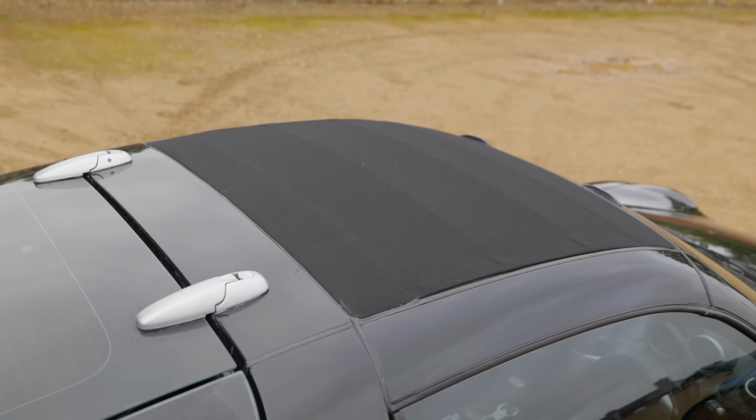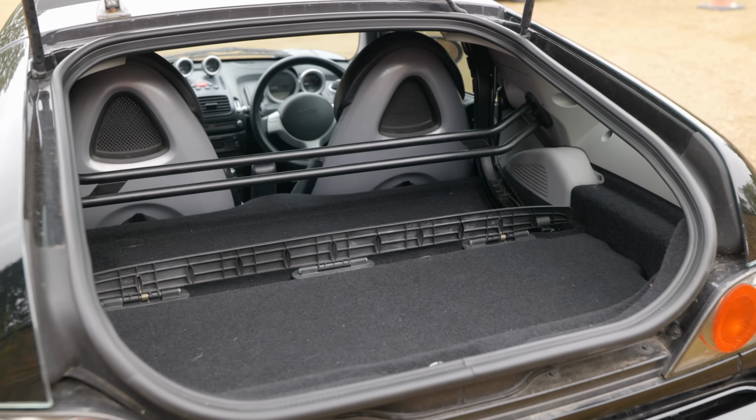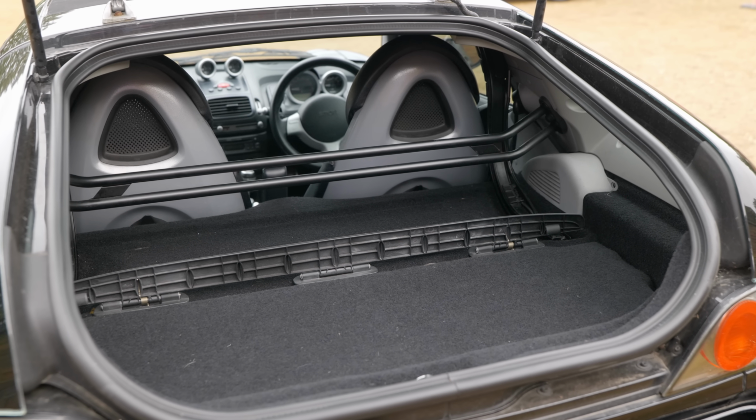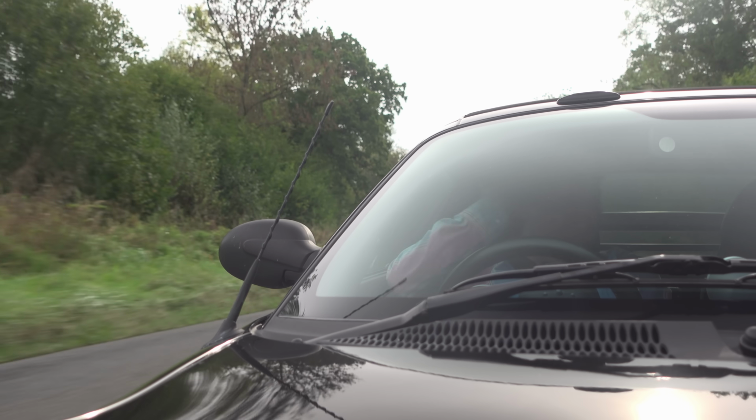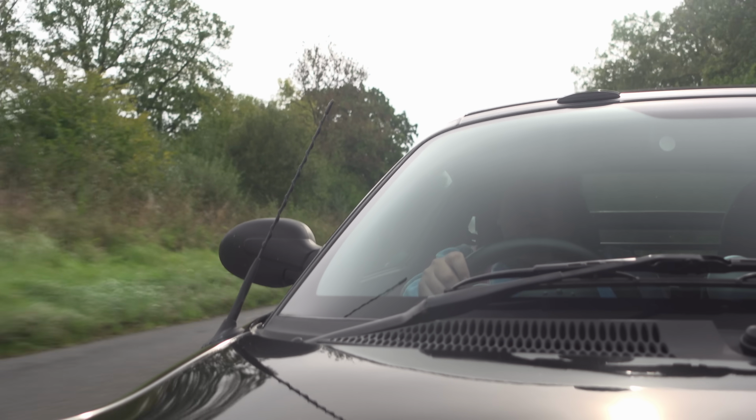A very big issue with these, I am told, is the fact that they leak. This is apparently such a problem that when Colin arrived this morning, I noticed the fact he actually had a couple of towels stuffed strategically behind the headrests to try and stop whatever was getting in.